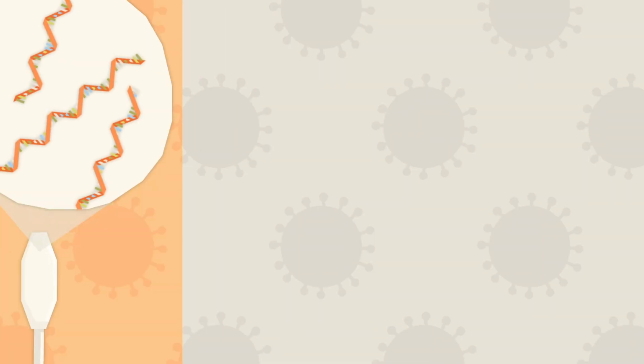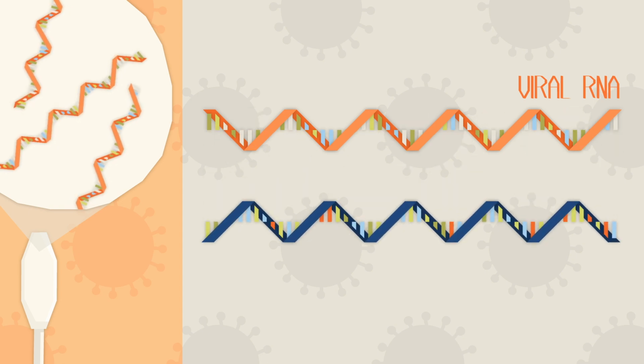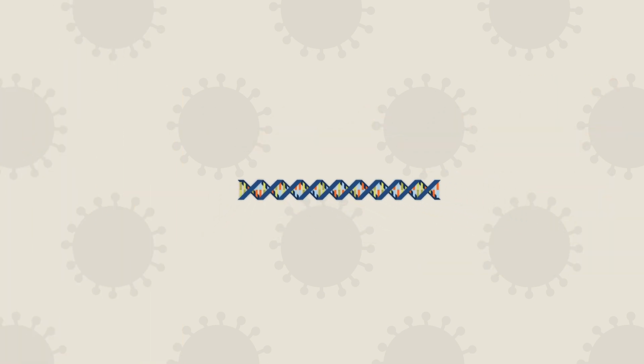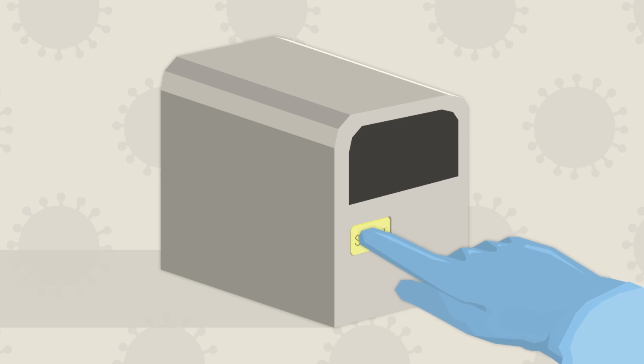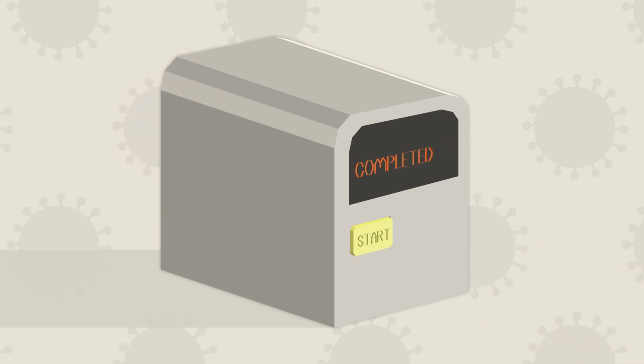Then, in the lab, reverse transcriptase enzymes take the virus's single-stranded RNA and use it as a template to create double-stranded DNA. Next, this DNA is copied over and over using PCR until millions or billions of the replicates have been produced and can be detected. This process is complex and requires specialized testing equipment, but automation allows for RT-PCR testing to show results within hours.